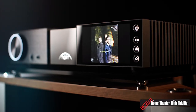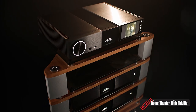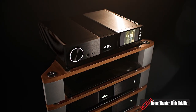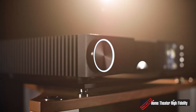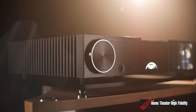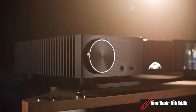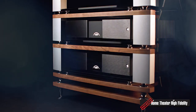So with it, we have three new models. Again, we'll start with our top model here, the NSC222. This is our brand new integrated preamplifier streamer system. As you can see, the fit and finish is a combination of the brushed aluminum with the gloss black acrylics. That's gorgeous.